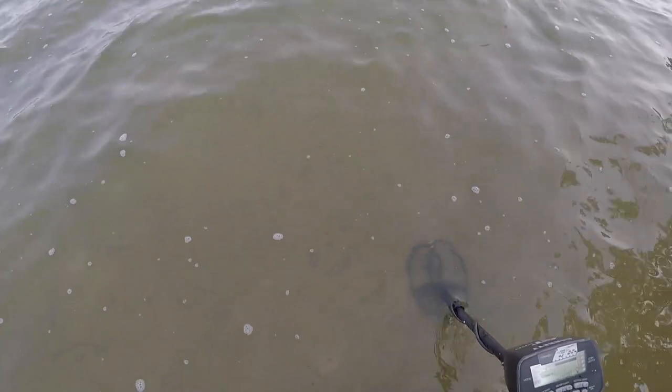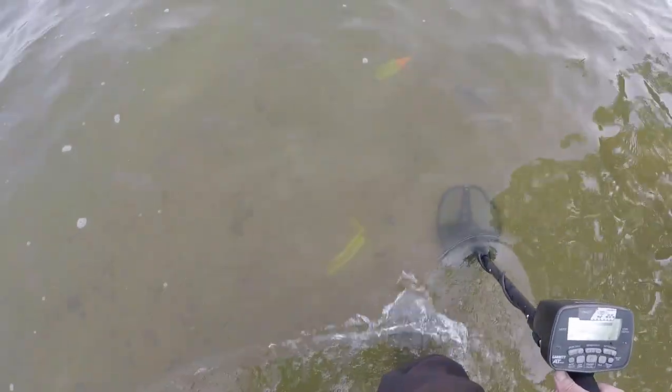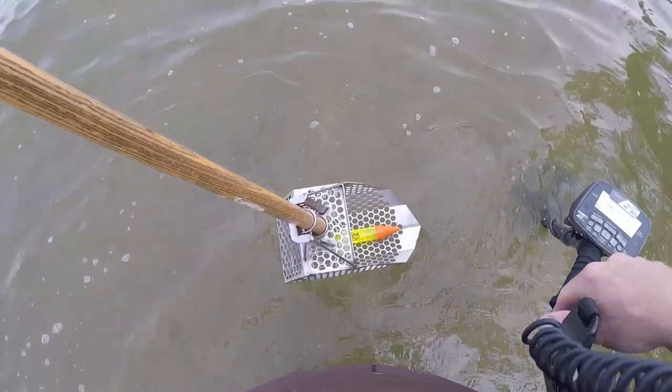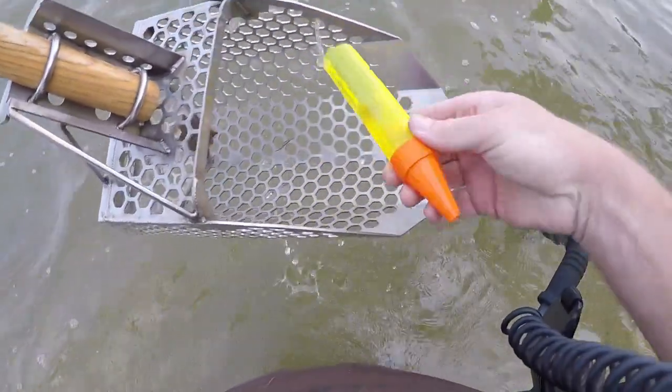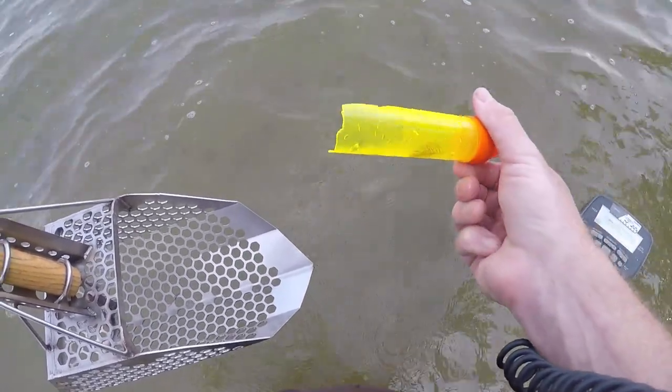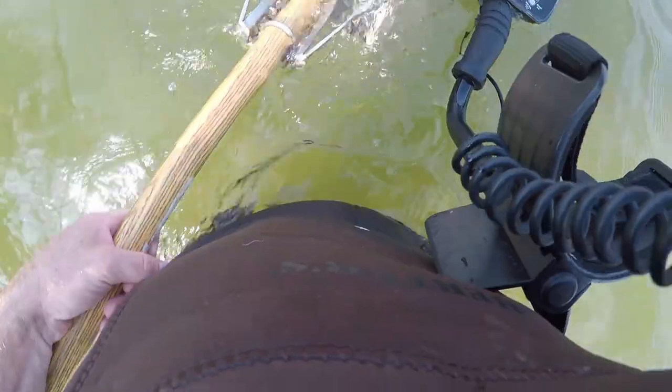All right, let's show you guys this one. You can see, what is this? A diving toy, maybe? That's broken. Oh, squirt gun. All right, let's get that out of there.